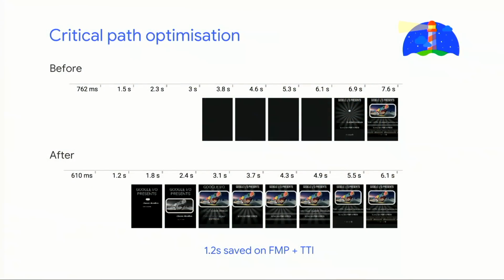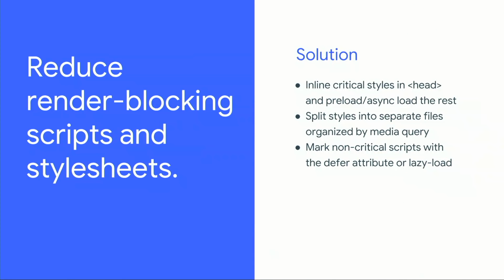In the end, our risk paid off. We managed to make it work, and the app started delivering content much earlier, improving our first meaningful paint time significantly. So to sum up, to unblock the rendering process, consider inlining critical styles in the head of your document and preloading or loading asynchronously the rest later on. For non-critical scripts, consider marking them with a defer attribute or lazy load them later during the app lifecycle.